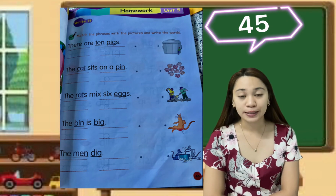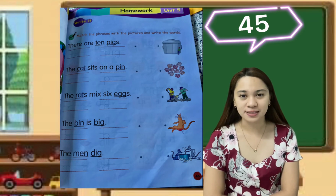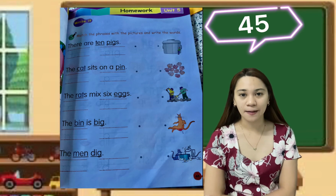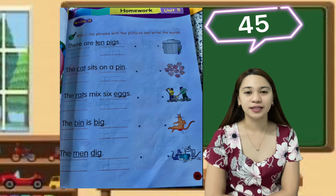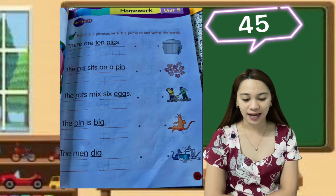Let's review. Number 1. There are 10 pigs. Again, there are 10 pigs. Now, it's your turn. Very good. Number 2. The cat sits on a pin. Again, the cat sits on a pin. Now it's your turn.